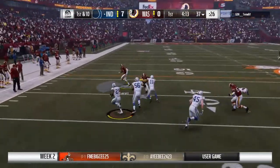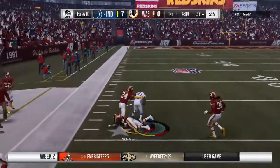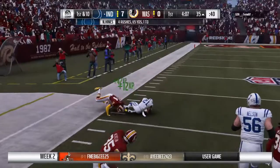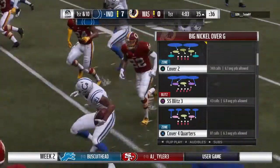They'll start on the ground with Hines. Room to run past midfield, and finally taken down at the 35-yard line. That one, 28 yards on the ground.